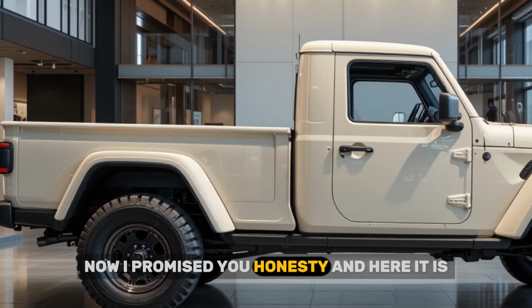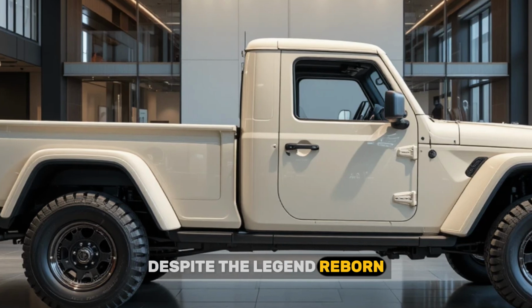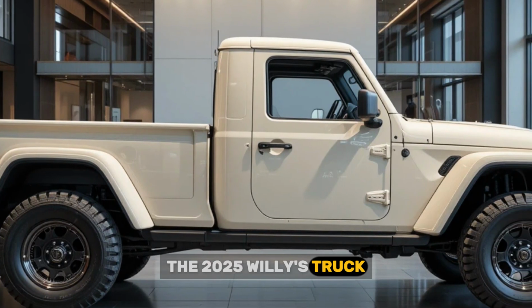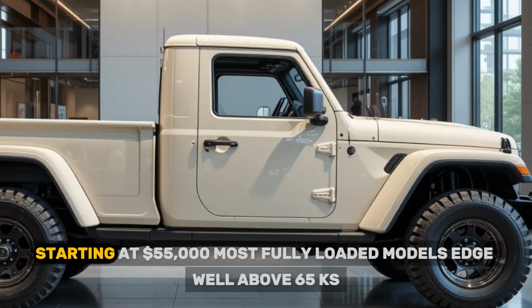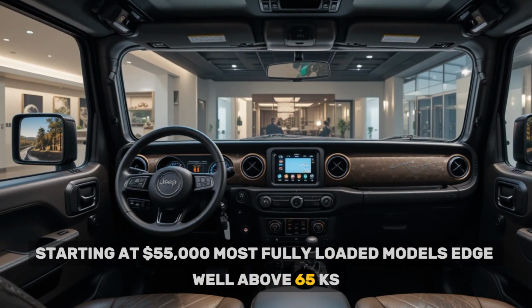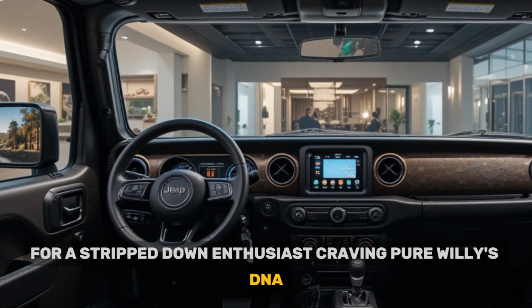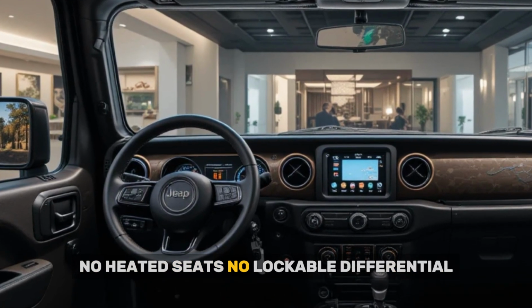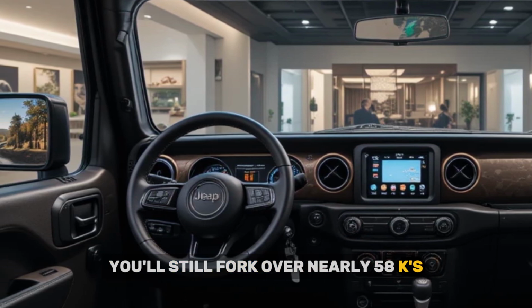Now, I promised you honesty, and here it is. Despite the legend reborn, the 2025 Willys Truck carries a price tag that might rattle your wallet. Starting at $55,000, most fully loaded models edge well above $65K. For a stripped-down enthusiast craving pure Willys DNA, no heated seats, no lockable differential, you'll still fork over nearly $58K.